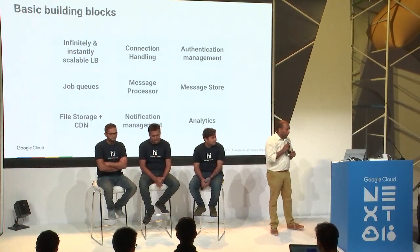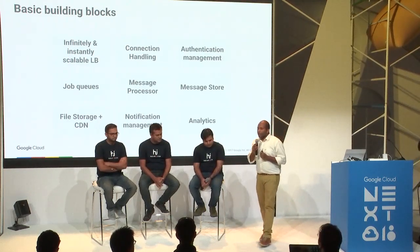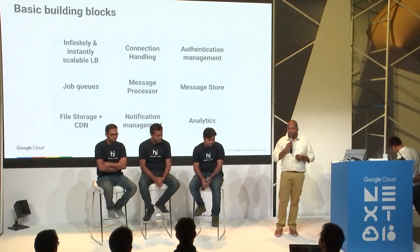Now that you know all the basic building blocks here, we're going to see how these things are put together. To help explain that, I'm going to invite Aditya, Director Engineering at Hike. Aditya?